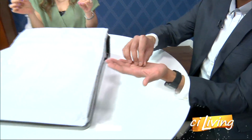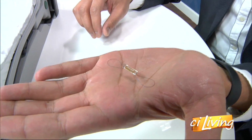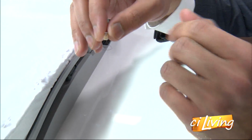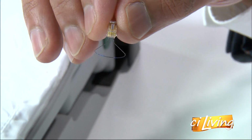Wow. Okay, so you've actually brought an example of the device that is implanted, and it looks just like a piece of hair. It's so thin and minuscule. This is the device. It's very hard to see right there. The actual device itself is what I'm holding in my hand, and the little wire wings help to anchor it in place.